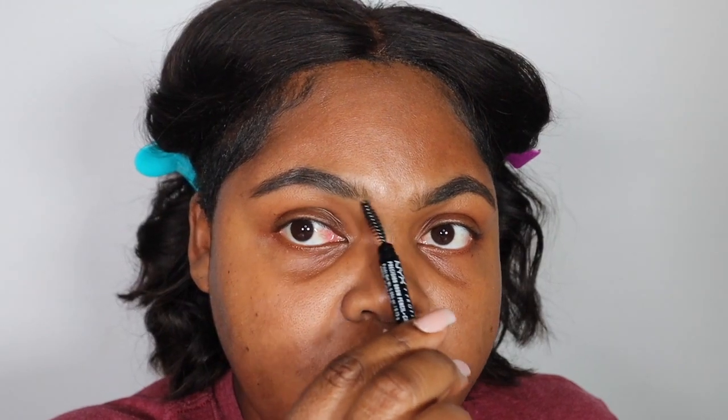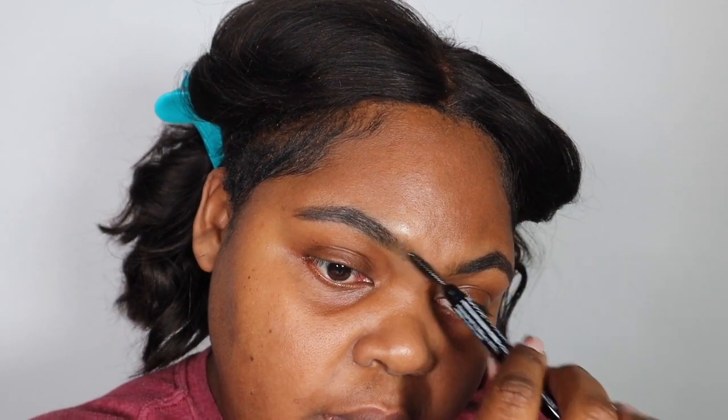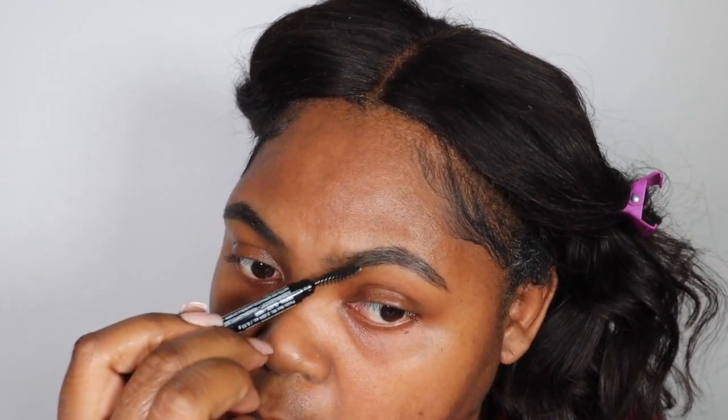And because that isn't filled in right here, all I'm gonna do is just bring some of that color over with my spoolie. Same thing over here. And then right here I have a little trick when I don't bring my concealer all the way in for a more natural look. I just go up a little bit on the line so it conceals it, blurs it a little bit. So it looks like my brows are just growing and still has that shape to it. But it just makes it go along with all the rest of the brows, if that makes sense.